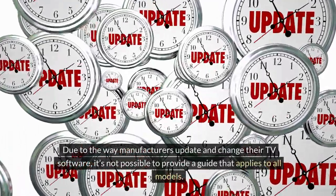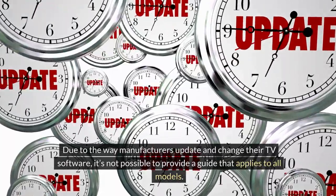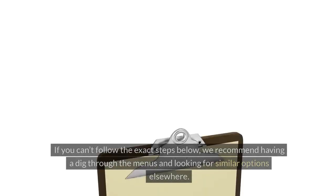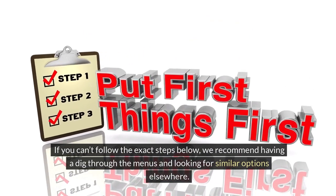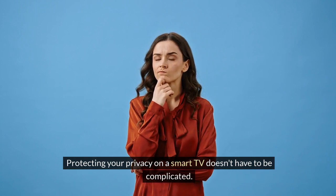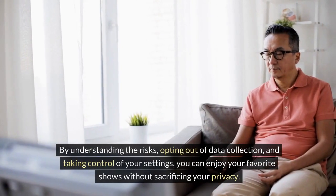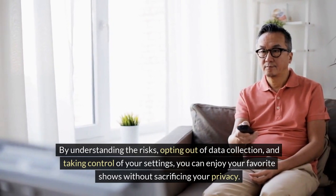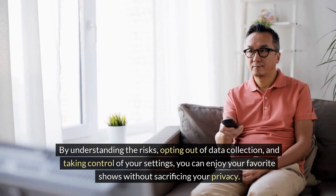In conclusion, due to the way manufacturers update and change their TV software, it's not possible to provide a guide that applies to all models. If you can't follow the exact steps below, we recommend having a dig through the menus and looking for similar options elsewhere. Protecting your privacy on a smart TV doesn't have to be complicated. By understanding the risks, opting out of data collection, and taking control of your settings, you can enjoy your favorite shows without sacrificing your privacy.